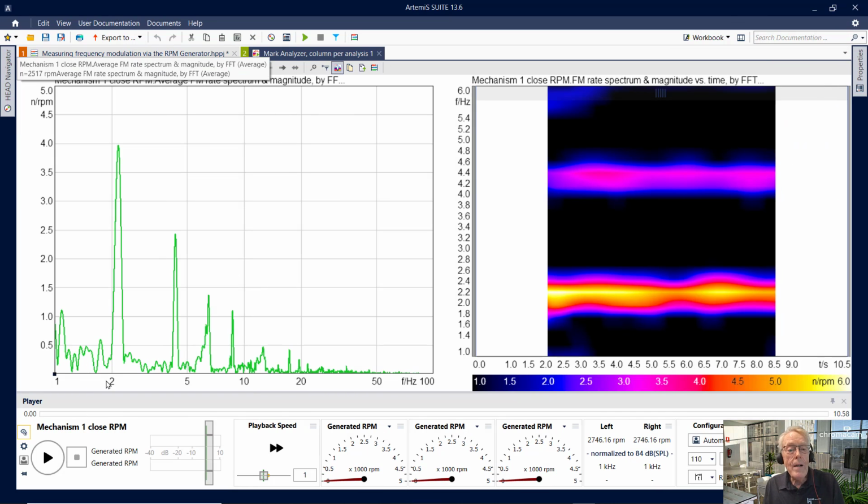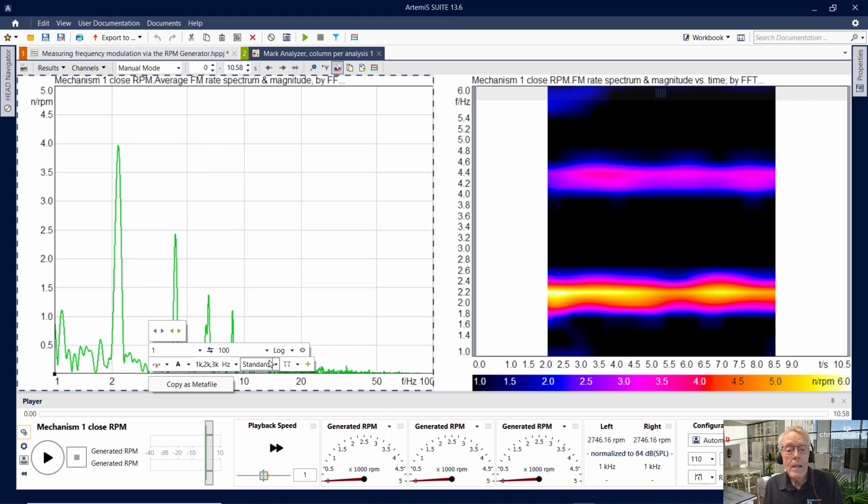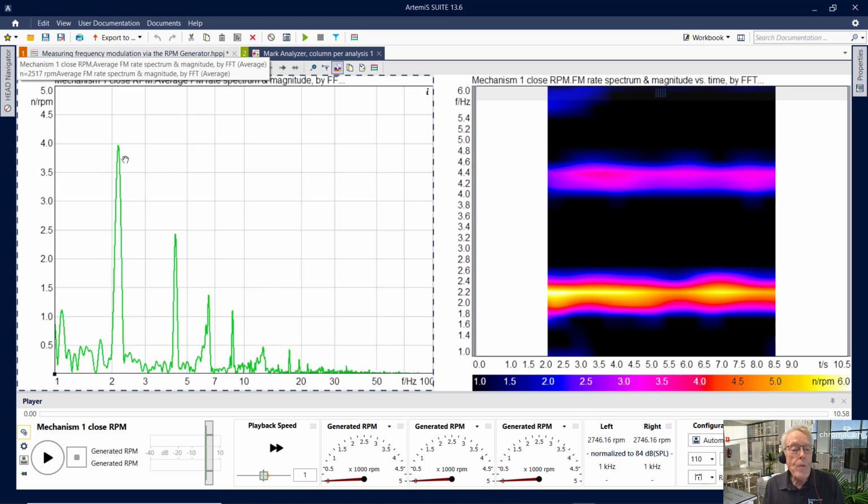We see here the rate of the modulation. Maybe I can expand the number here. So if we use the label cursor, Shift L, we can see that the rate of modulation is 2.151 Hertz on the average and harmonics. And the vertical scale, which is labeled in RPM, is actually the Hertz deviation of the frequency modulation.